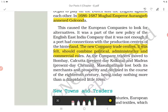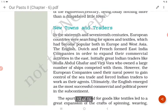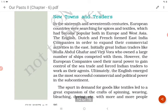As the company traders moved to Bombay, Calcutta, present-day Kolkata, and Madras, present-day Chennai, Masulipatam lost both its merchants and prosperity and declined in the course of the 18th century, being today nothing more than a dilapidated little town. New towns and traders.